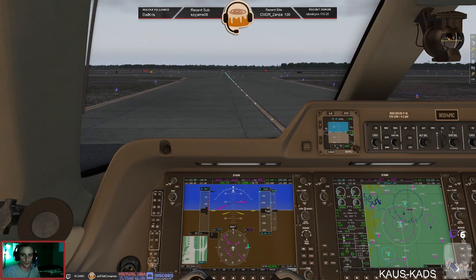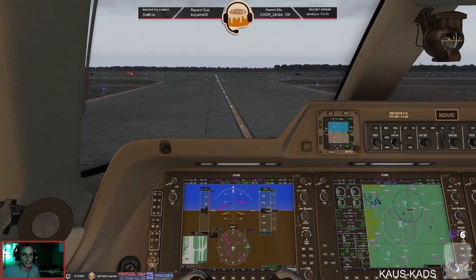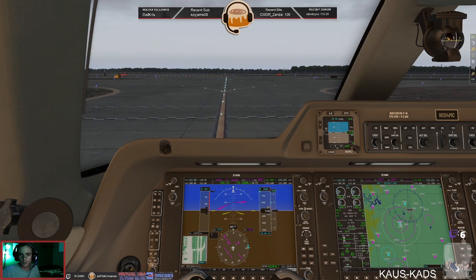So we're doing real weather, real time for this flight, chat. Real weather, real time is what we're doing right now for this leg. I think it's real time at least. It might be an hour early. That's fine. We'll make it work. But real weather for sure.